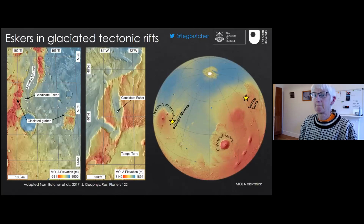And we think we've found a pretty good explanation. If it's not climate, it could be geothermal heat. And this seems to be supported by the geologic settings of these features. So these are the locations of the two eskers I've shown you so far. This is Phlegra Montes, and this is where that glacier was in this graben. And you can see this graben system continues across here as well. So this is a big graben system. And then this is the one that I found in what's called the Tempe Terra region.